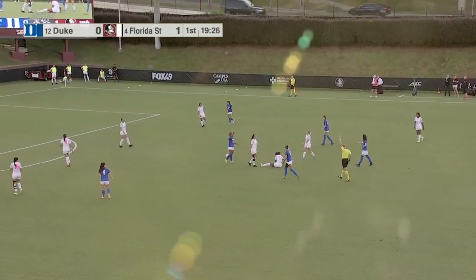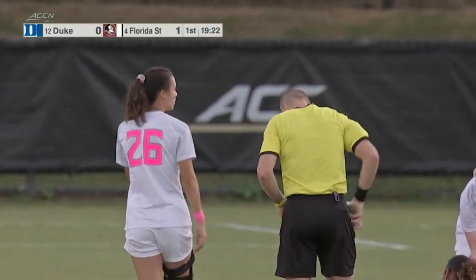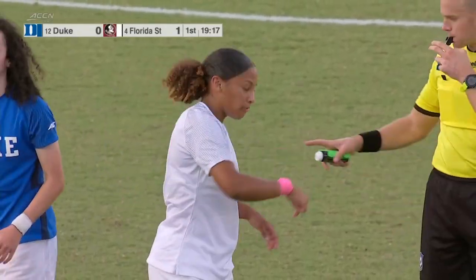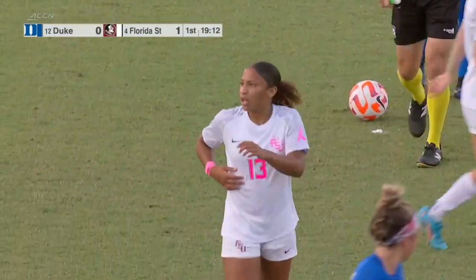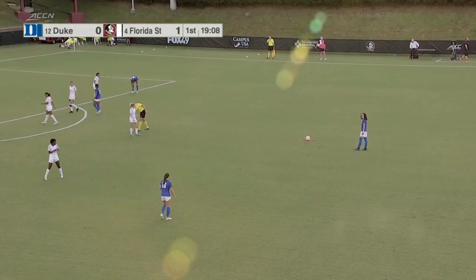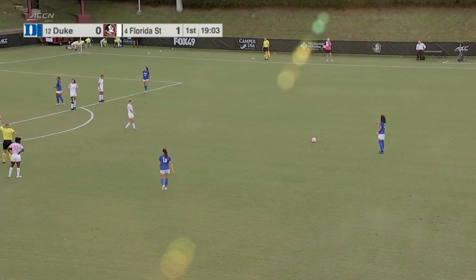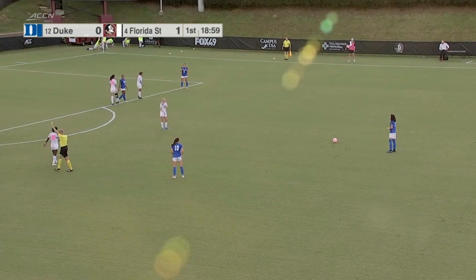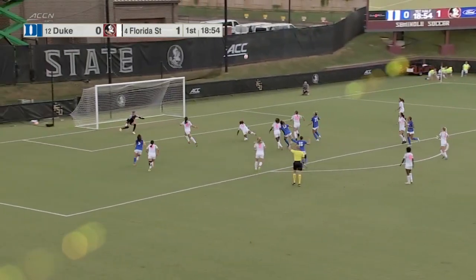Cooper trying to hold off 2 different Seminoles. And it is Florida State that's going to be called for the foul. Yeah, more specifically, like Nesbeth being called for the foul, and Cooper just continues to be such a pest in there, winning balls, drawing fouls, threatening in behind. Also doing such a good job of just finding open players. She's really the one that's been able to spray the ball around in these opening 25 minutes for the Blue Devils. Sophie Jones.